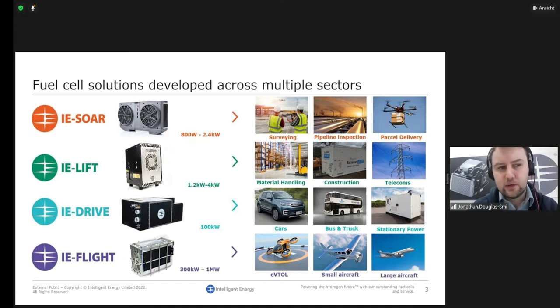And finally, the exciting IE FLIGHT products, which combine the lightweight material that goes into the IE SOAR product and the evaporatively cooled technology, which is in the IE DRIVE product, combining those two technologies together to make very lightweight and power dense fuel cell stacks that will power future generation aircraft.